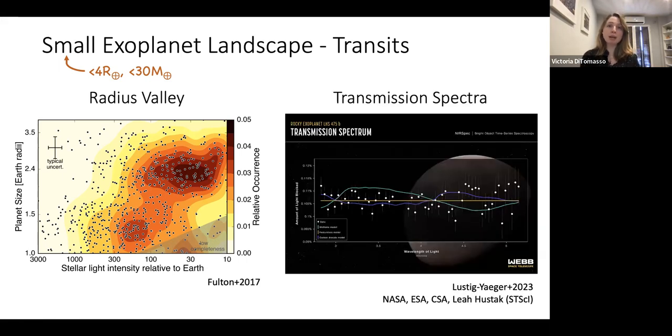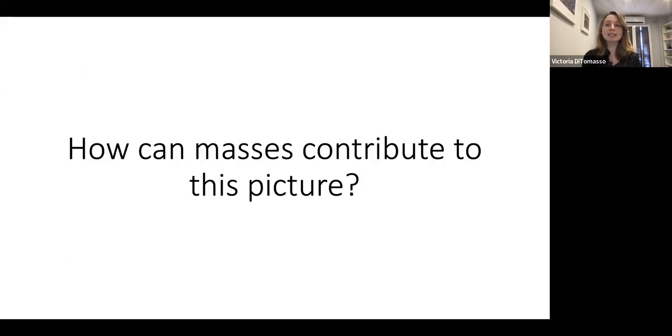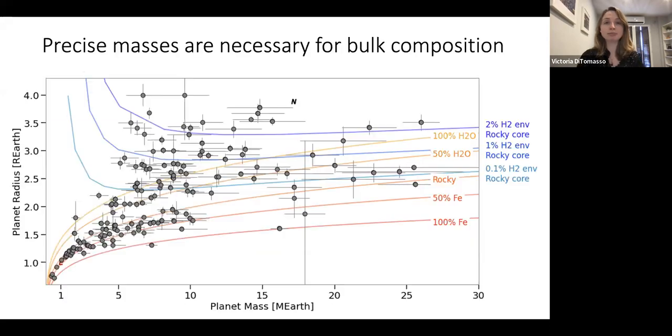Also using transits, we're able to get transmission spectra and start characterizing the atmospheres of small planets. So this is a result from James Webb that came out very recently, a transmission spectrum of an Earth-sized planet, LHS 475b. So in this way, transit observations are helping us get at the bulk properties and atmospheric compositions of these small planets. But I think it's worthwhile asking how masses can help contribute to this picture. So the first thing I want to mention is that precise masses are necessary in order to determine bulk densities of these planets.